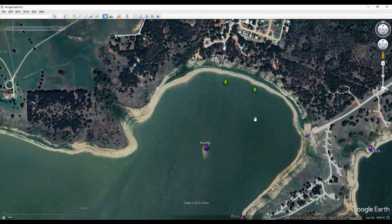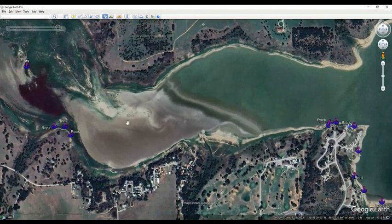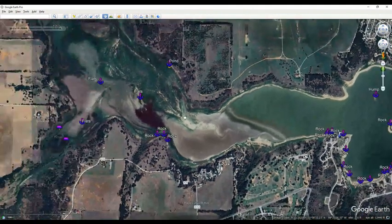Another ramp over here. Here's some more fish attractors that are going to come into play. And then we get back here, we're in this massive flat that's back here, super shallow. You got these flats that are back here.